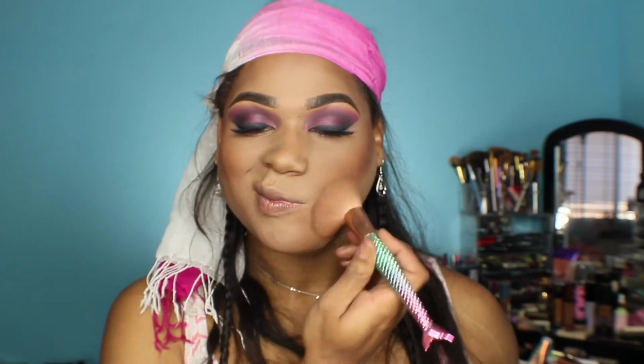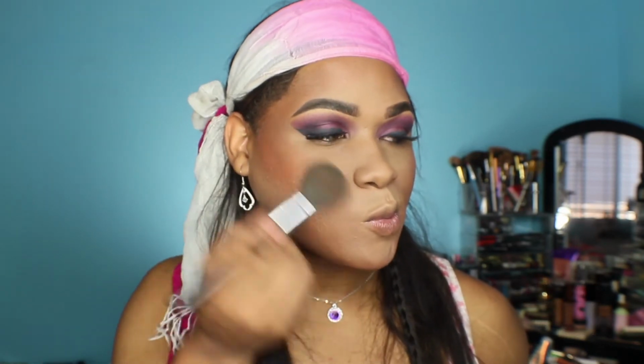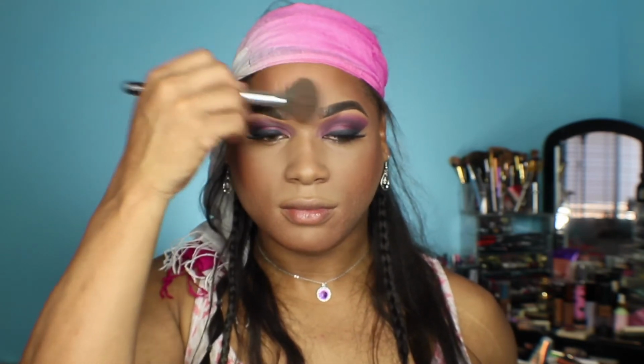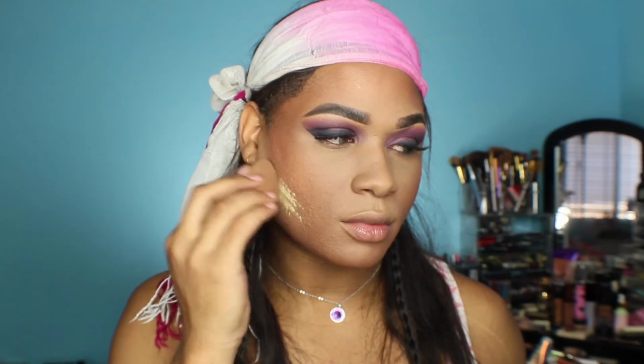So I'm contouring my face with the Anastasia Beverly Hills Contour Kit in the shade Havana. This is going to warm up the face and give myself a nice sun-kissed bronze contour. I'm doing this because whenever I think of a pirate face, I'm thinking it's really warmed, very toned and tanned and sculpted at the same time, with some highlights. You'd be out in the sun all the time, out on the sea looking all good. You gotta snatch the face as well.